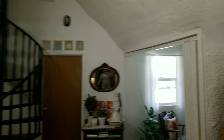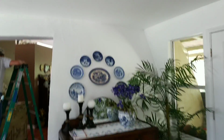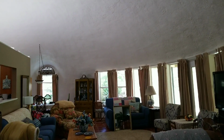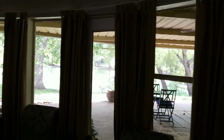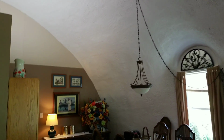These walls are concrete. And we're going to come this way. Now we're going into the second dome here. And again, look how spacious it is. Tall ceilings. We have a living room. You can tell the size. It's a very big space. And this beautiful window layout. Look at a beautiful looking pond in the yard. And it's just so much more spacious than you would know.